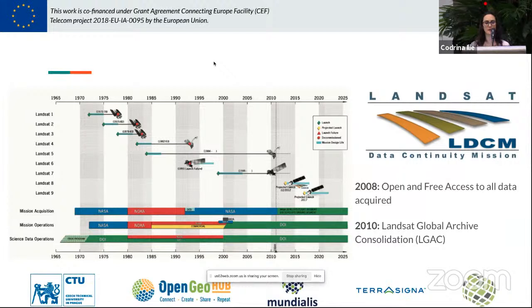It is basically the reason why we have the possibility of going to a one-stop shop and downloading or processing all the Landsat data for a specific region. So this is another example of the way that geospatial data went from proprietary to open data. And keep in mind that this is a publicly funded program.